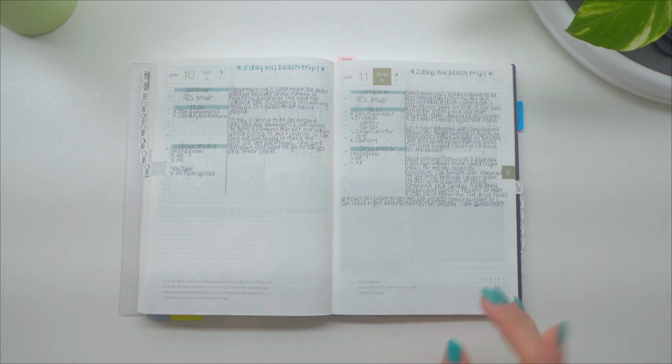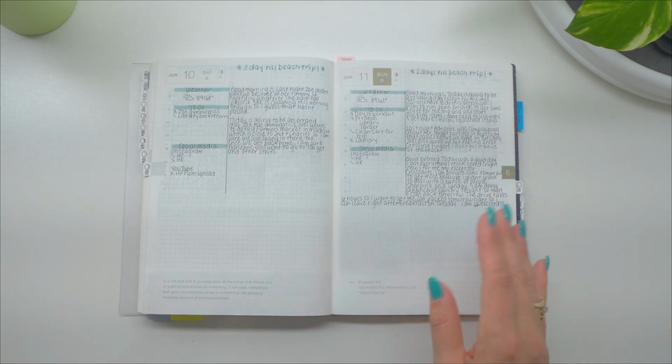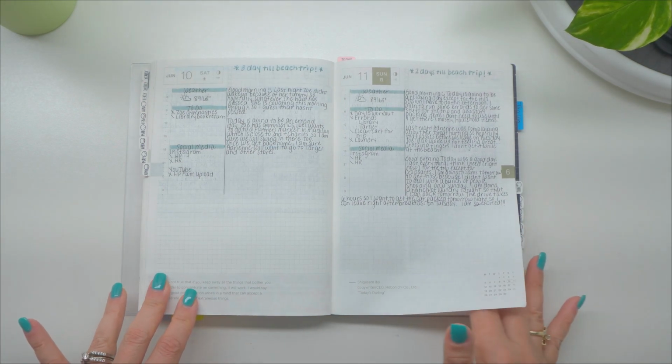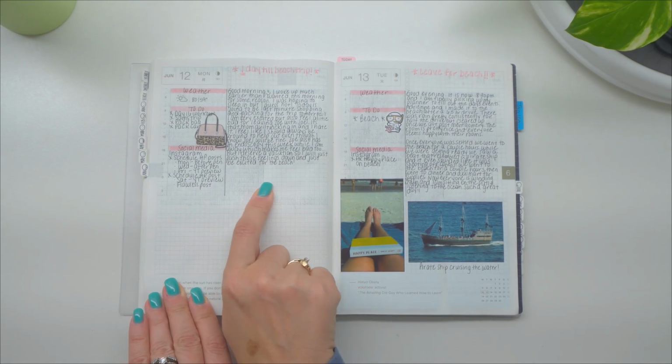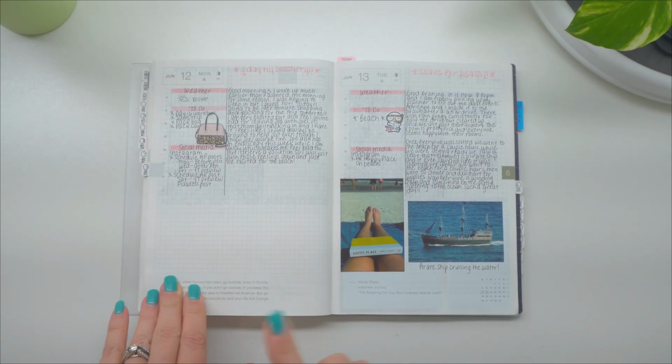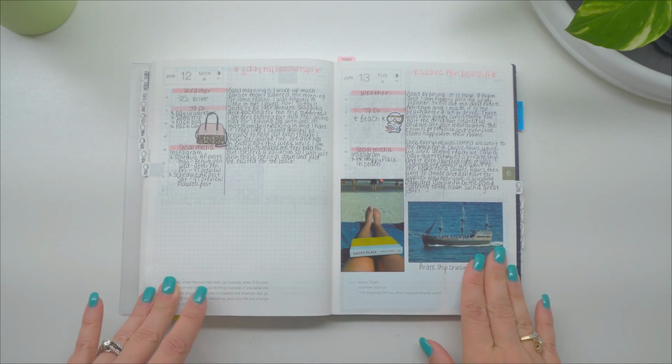Nothing really happened, just a normal day. Nothing really, no emojis or anything that kind of stuck out to document something big that happened that day. And then we have this was the one day before the beach trip, so there was a lot of packing bags. And then this was the very first day of the beach.